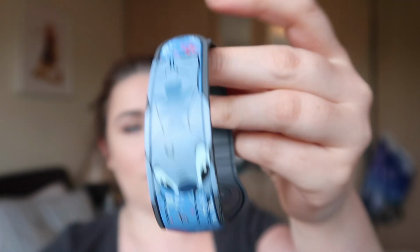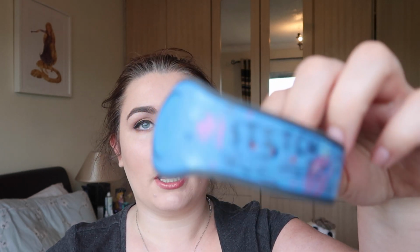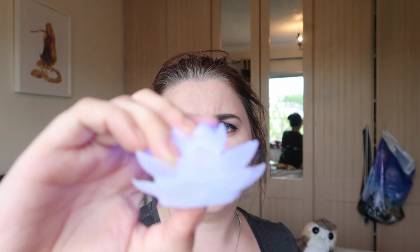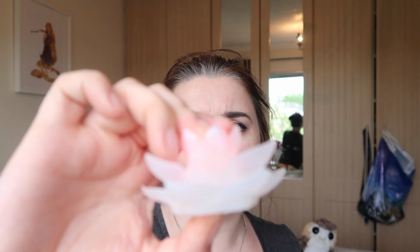Sandra bought herself a new Magic Band, a Stitch one. You can see who her favorite character ever is. Chip and Dale are a close second because I know I've said that in the video, but Stitch is her bae. Stitch will always be her bae. I got a flashy light bulb ice cube thingy when I went to Nomad Lounge in Animal Kingdom.